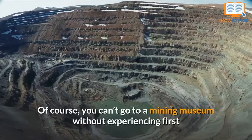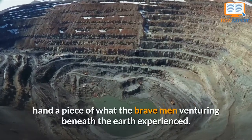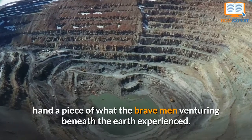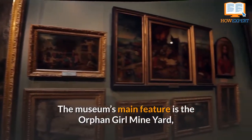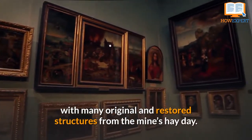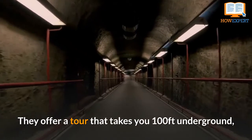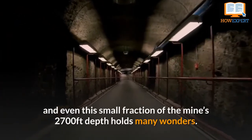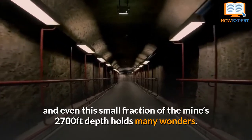Of course, you can't go to a mining museum without experiencing firsthand a piece of what the brave men venturing beneath the earth experienced. The museum's main feature is the Orphan Girl Mine Yard, with many original and restored structures from the mine's heyday. They offer a tour that takes you 100 feet underground, and even this small fraction of the mine's 2,700-foot depth holds many wonders.